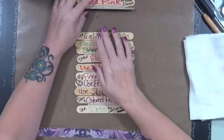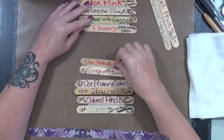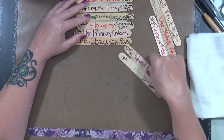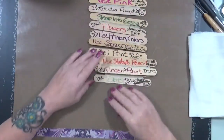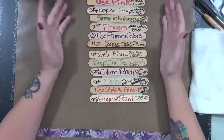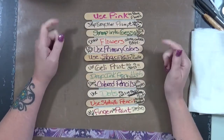So let's see what happens if I skip every other prompt. If I skip that and do this one, skip that and do this one and skip that. No, I don't like that idea. So we're going to figure something out. I've got to figure out how I'm going to do these. I'm not really sure yet, but I'm going to get all my supplies out here, and I'll be back in a minute.